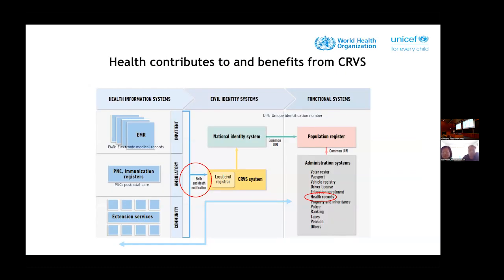So why are we interested in CRVS? Because it's a benefit also for health. If you look at that, there are records on the left-hand side from the health information systems, ambulatory care, the EMR, and these are able to give us the birth and death records. And that is linked to the civil identity systems where you have the national ID, the local registrar office where they will register the births and the deaths and get the legal certificates. And this information is then used for other administrative systems, such as the occupation register, the voter roster, your passport, vehicle registry, et cetera.